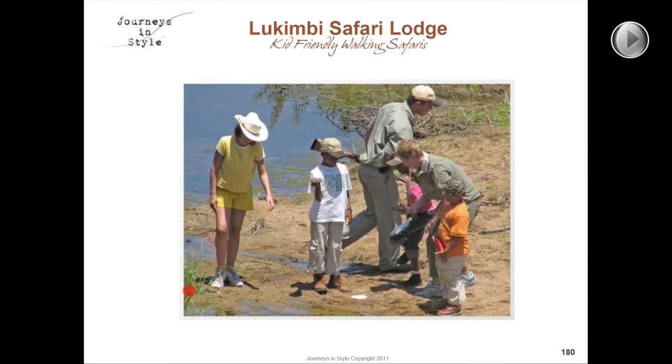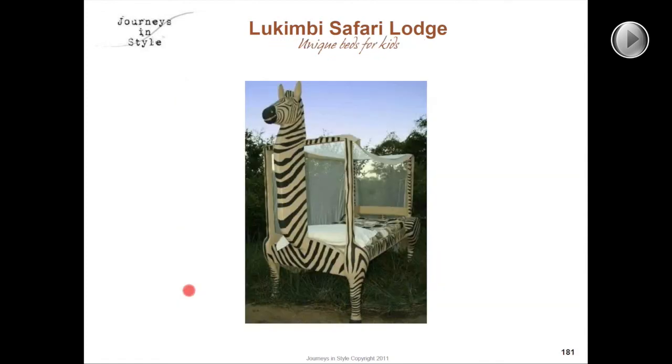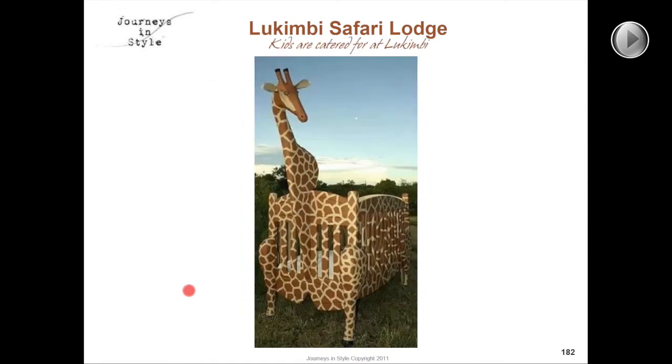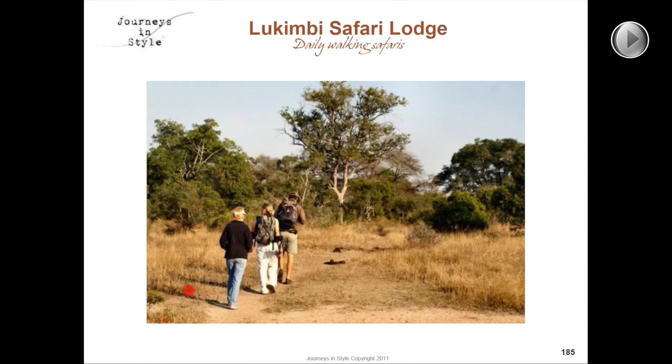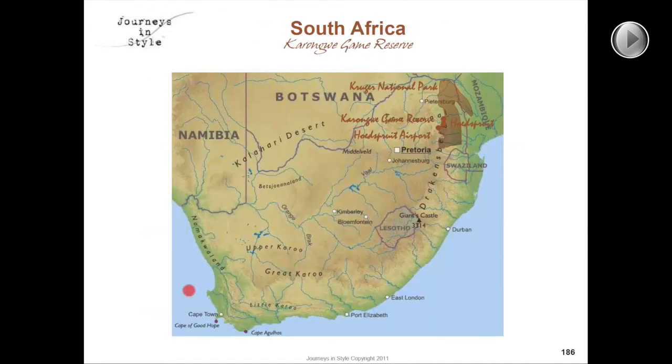Families can actually book their own Land Rover just for themselves at a little bit extra cost, and it really is wonderful to have your own Land Rover as a family. We've got these fun beds for kids and fun cribs for the infants at Lukimbi, play areas for the children, and of course a great gymnasium. Being a private area within Kruger, we do the morning, afternoon and evening safari, and walking safari. So it really is a superb experience.